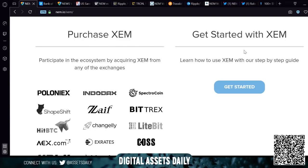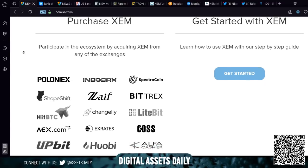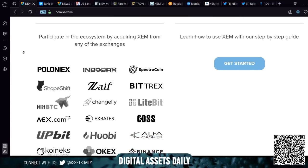Let's go backwards. Get started with XEM. Learn how to use XEM with our step-by-step guide. Here's a little link. Get started. Now come back to purchase XEM. Participate in the ecosystem by acquiring XEM from any of the exchanges.